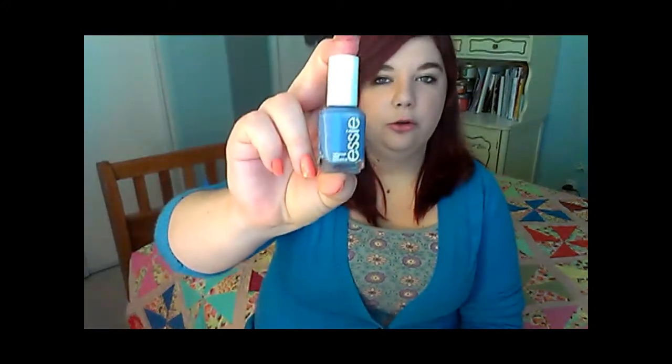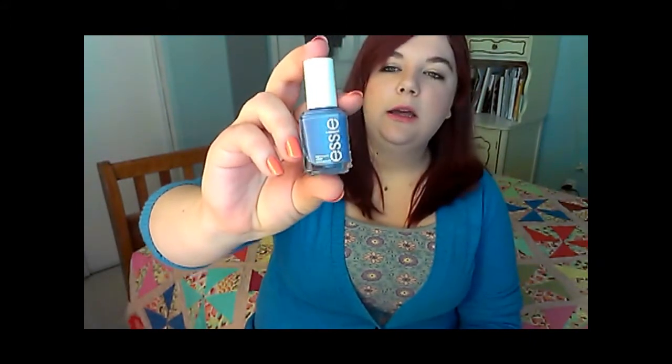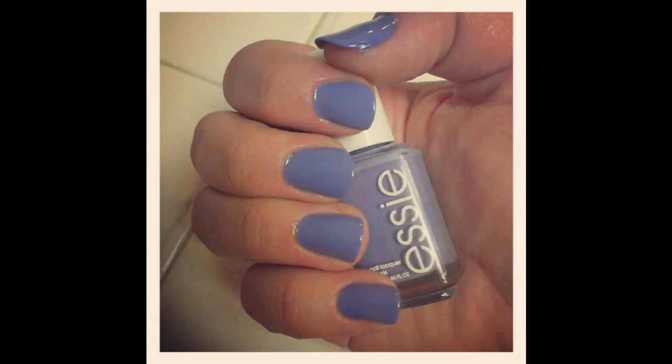My number one favorite is from Essie, and it's called Boxer Shorts. It's this awesome purpley kind of periwinkle color. I hope you'll be able to see it. I'm going to put a picture up of what it looks like on my nails right here. I love this color. It is perfect for springtime. It is so bright and fun and cheerful, and it's a little bit different, and I just really love it.